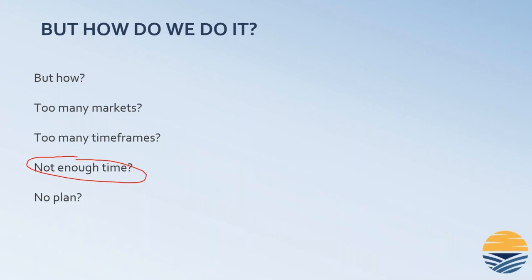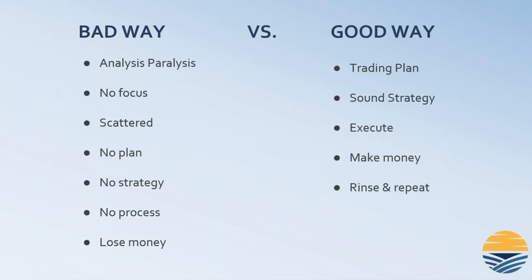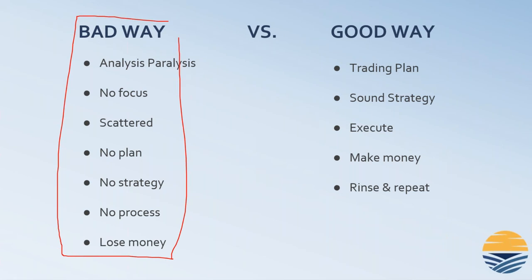But if this is you, you're kind of just flustered, don't know what market to look at, no time frame to look at, you don't have a plan, well, the good news is that we do have a plan. Now, you can sit and stay in this boat, have paralysis analysis, no focus, you're scatterbrained, no plan, no strategy, no process, and you continue to lose money.